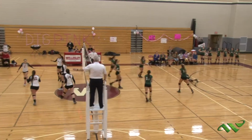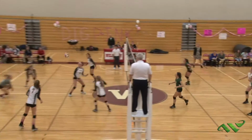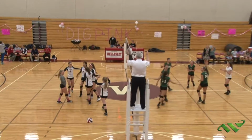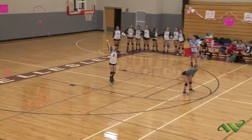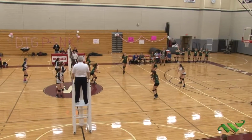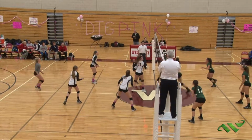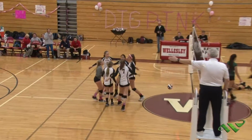Sam Simon lays down the 10th Raider point right here, then a minute later point Wellesley, as now we're all tied up at 12. What a game. Momentum is hard enough to take back, especially when the set is cut in half. But don't tell the Raiders that, as Wellesley now takes the lead here, 13-12.